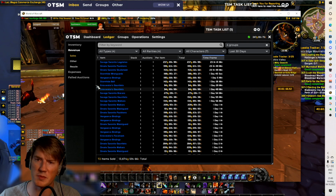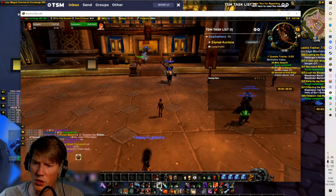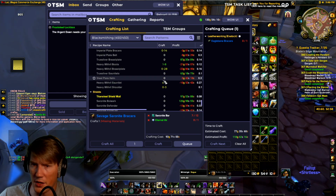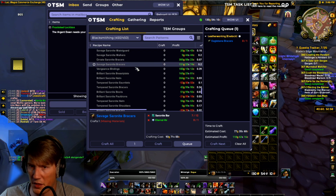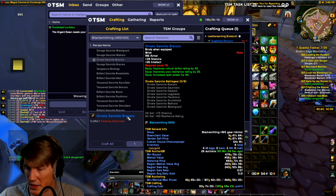that this is not super expensive to enter. You need to hit about skill level 410, 405 maybe for some of these professions before you can start doing it, essentially. And interestingly, for blacksmithing, for instance, it's pretty profitable all the way down at like the bracers, which is the first PvP recipe you get. So look at this, the ornate Saronite bracers.